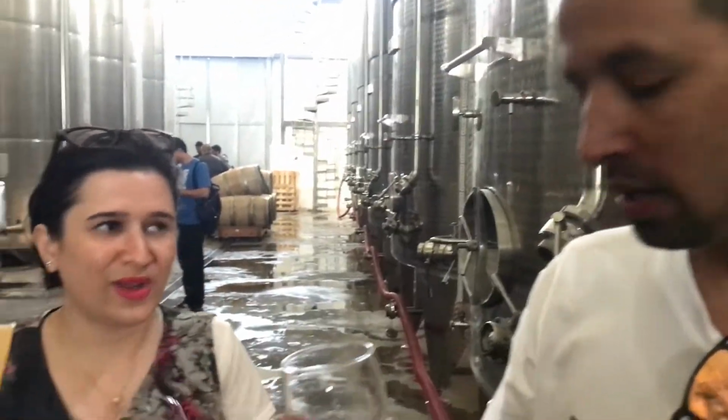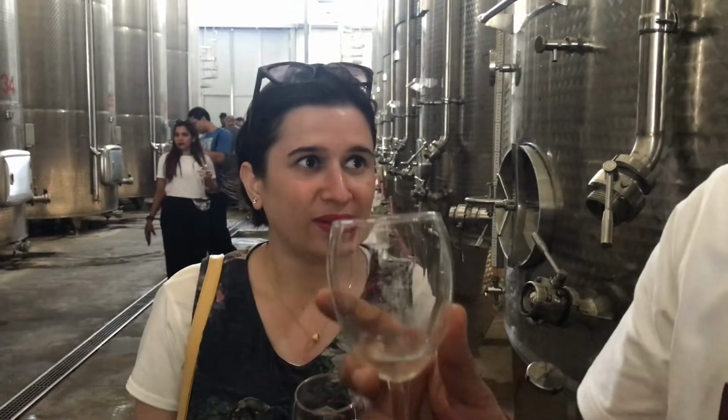First time in Georgia, organic wine, white dry wine. This is a very nice taste. Organic wine. Organic from factory, yeah? From factory. Very nice taste.